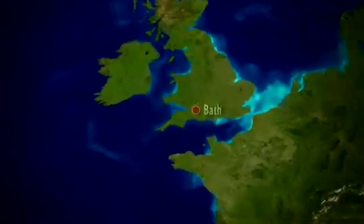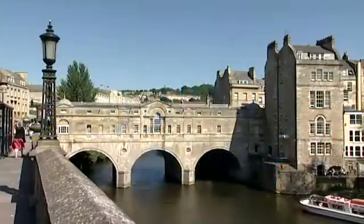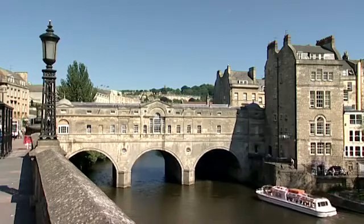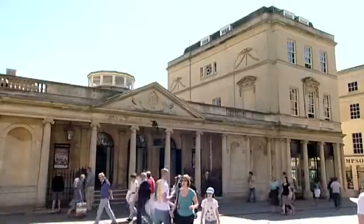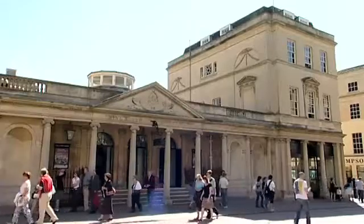The city of Bath is in the southwest of England. Today, Bath is most famous for its 18th century architecture, with beautiful buildings like the Royal Crescent. The city is a World Heritage Site and is very popular with tourists. Bath is also home to the hottest natural spring in Britain. Water comes out of the ground here at around 45 degrees Celsius.